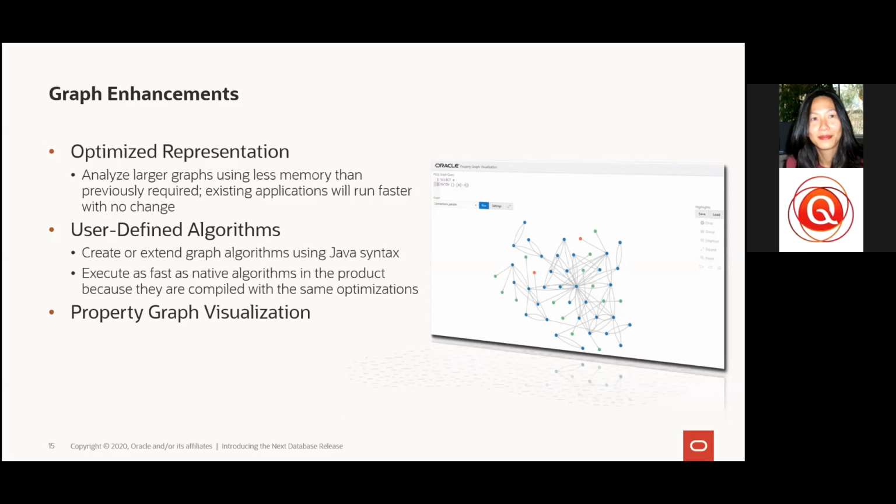So with graph, for instance, in 21C, we've optimized the representation so that now you can have larger graphs without having to allocate more memory. And in fact, it uses less memory, but you don't have to modify your application code to take advantage of this enhancement. So it's just under the covers available for you.